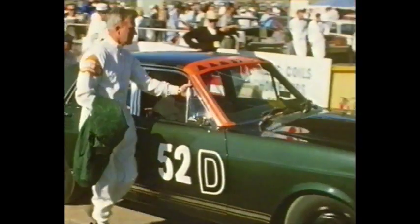And of course, then you've just got the images on the black and white television of Alan Moffat and his Phase 3 at Bathurst and racing against Peter Brock, and it's all that sort of stuff. You cannot separate the history of the cars from the history of the racing.